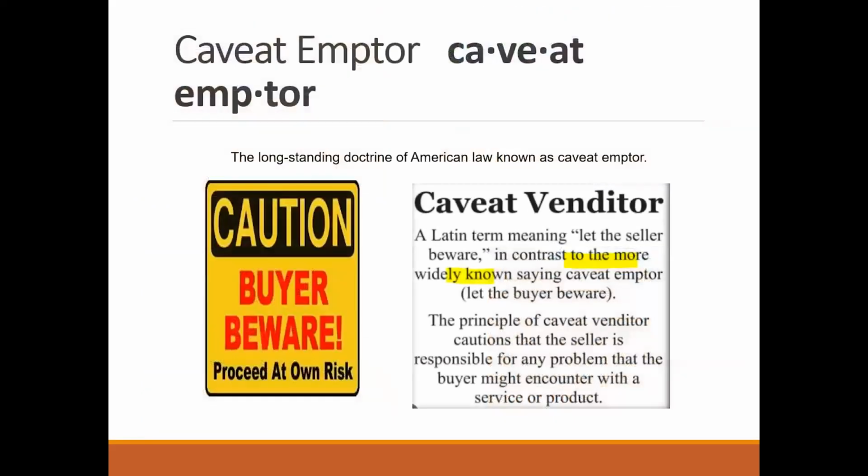Caveat emptor, buyer beware, right? But caveat venditor, let the seller beware, okay? Sellers have liability for their disclosure. And I said, I'm in New Jersey. It's a very litigious state. The saying goes, people sue at the drop of a hat.